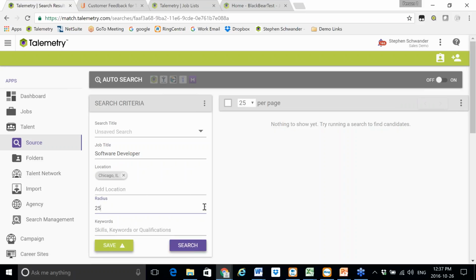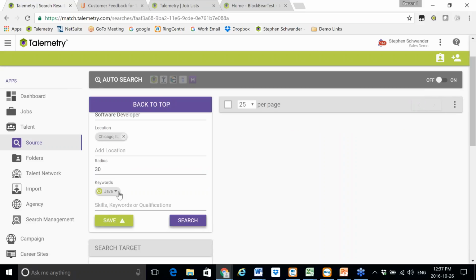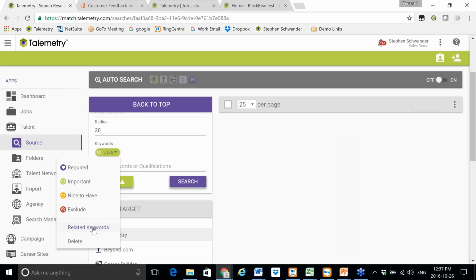I can take the default radius around that, or I can increase the radius a little bit for folks that like to drive a little bit further to work. And I can begin to build some keyword searches here. So in this case, I'm going to search for somebody that knows Java. I may want to add some additional related keywords.